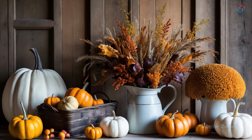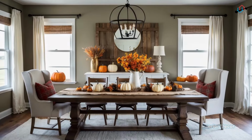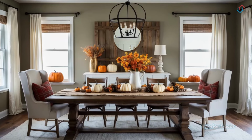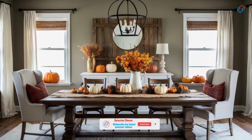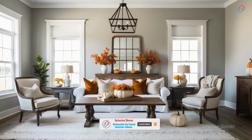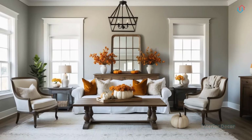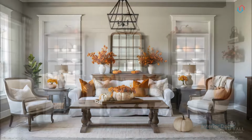String lights or fairy lights in warm tones can add a cozy glow to your space. Consider placing a few lanterns with flickering LED candles on tables or shelves for a rustic, autumnal touch. 8. Incorporate fall-scented elements. Enhance the cozy ambience of your farmhouse fall decor with fall-scented elements.